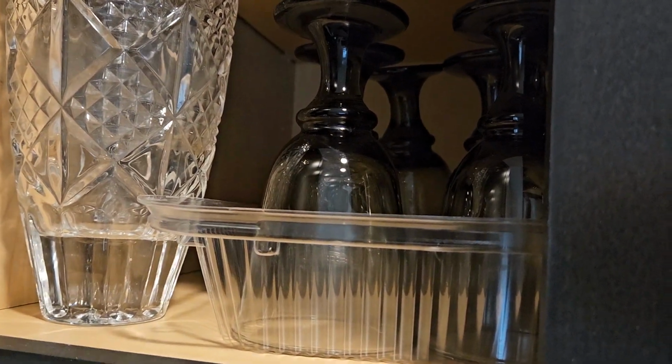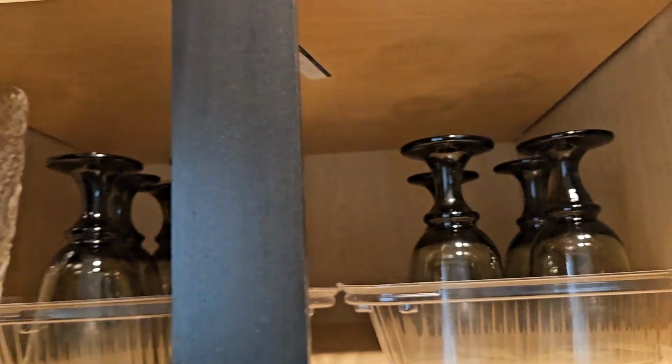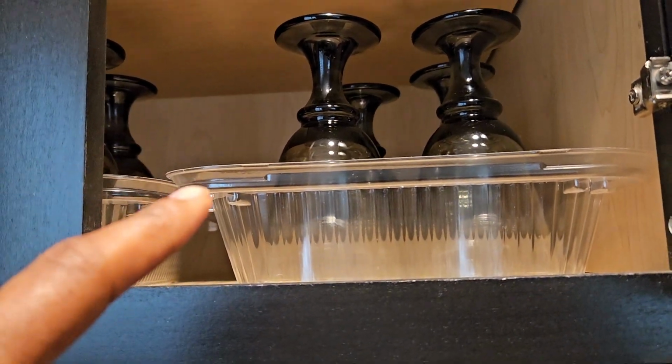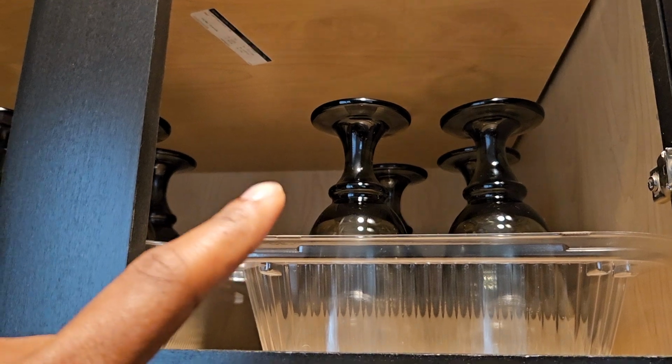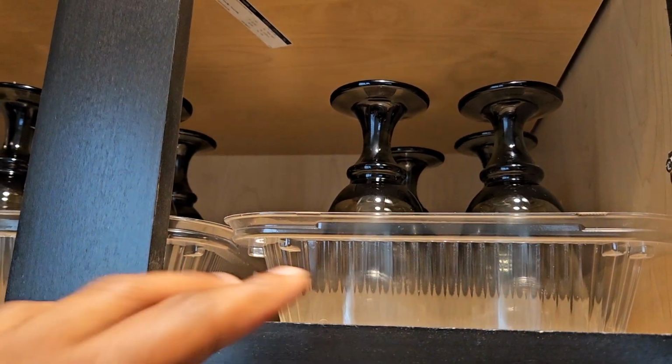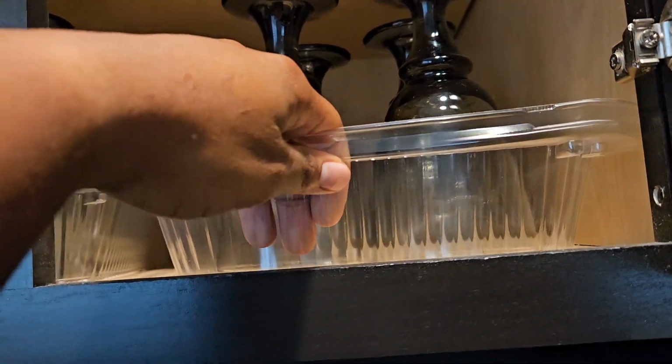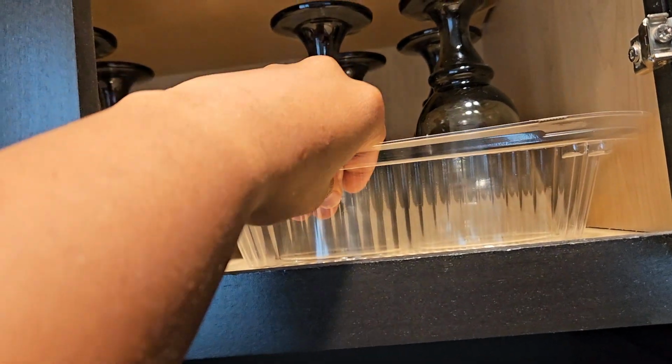Up here, we have a vase and more paper towels, and we have our cups for our guests. I just put it, let me move this and this real quick. All right, so I put them in these in case, like, if I were to leave it, like, single. I'm literally not good at explaining things, but I put it in this so that we can easily pull it and grab, you know?